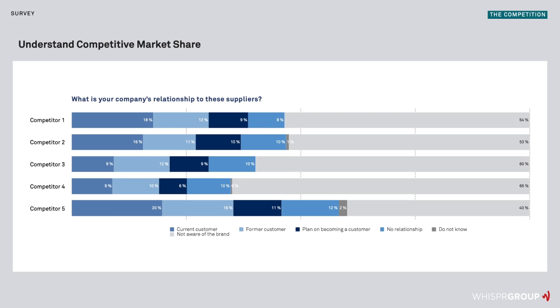We also then look at what the competition looks like, so asking questions such as which competitive brands are you aware of, but also what is your company's relationship to these suppliers. And here you'll get a better understanding of if they're currently a customer, if they're a former customer, if they plan on becoming a customer, if they don't have a relationship, if they're not even aware of the company, etc. To show what white space opportunities there are.